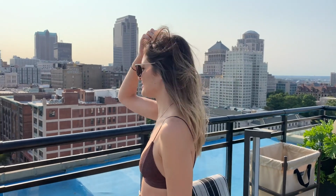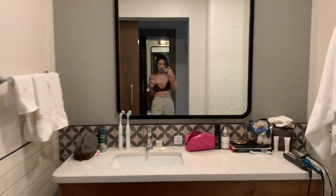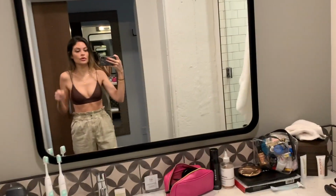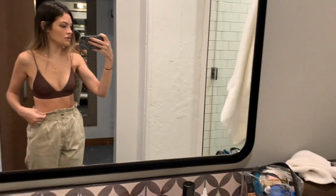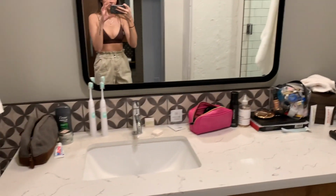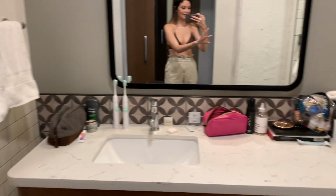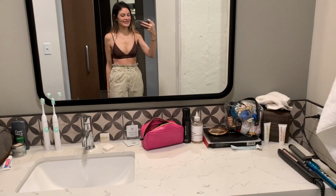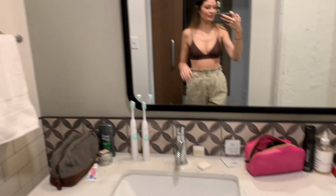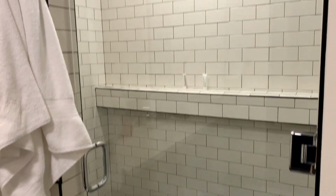Warming up, which is so nice. So I didn't do a room tour when we first got here, so might as well do one now. This is the bathroom. Don't mind the state of it, but just take a look at how much guy stuff compares to girls. All he has is his little kit, and I have literally everything. And the shower.